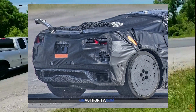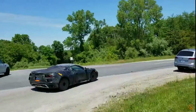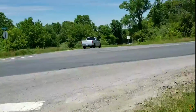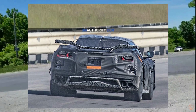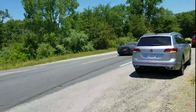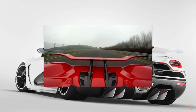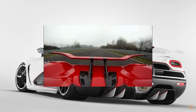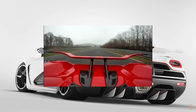So some of you may disagree with me here, but I'm infatuated with the wing. Especially from the rear, it just looks so aggressive. It's so European and I love that about it. It immediately reminds me of the Koenigsegg Agera R, however you want to pronounce it. I mean, just look at it. It doesn't only look good, but it's supposedly active, which means it's going to be dynamic, so it's going to adjust to your speed. All I have to say is wow.